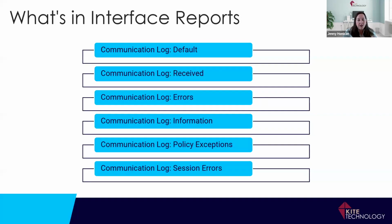You have your communication log default. So like the big communication log that you should be getting every day. And then it breaks the communication log, the other reports, into kind of the parts of the comm log there. So you'll get anything received.